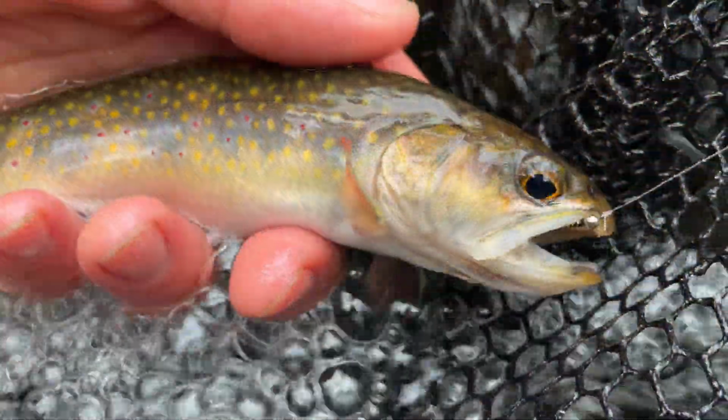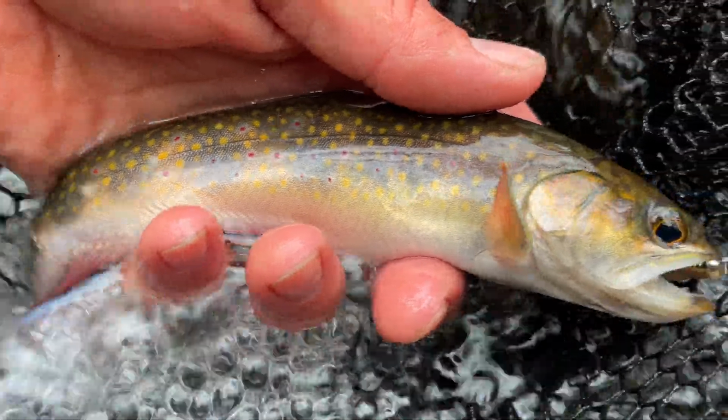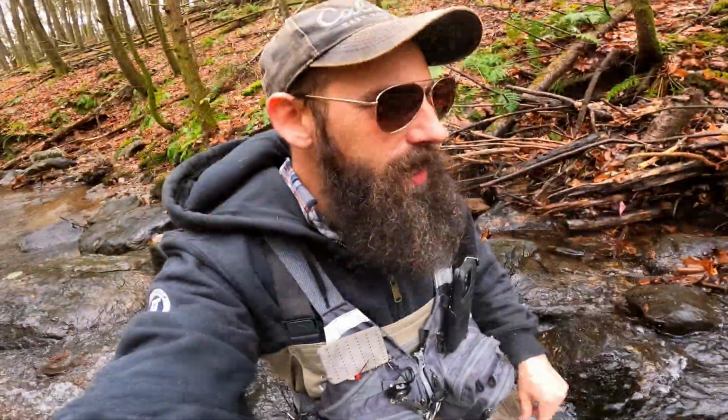I thought he went for the dry fly. Maybe it's just that the nymph was gliding just underneath the surface. There we go, guys. Not a bad brookie. Some decent size on him. All right, guys. Second brookie to the net.